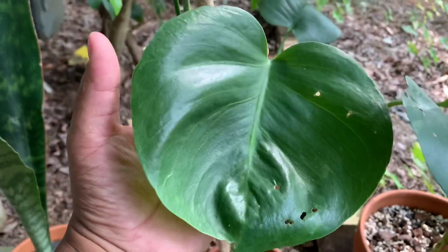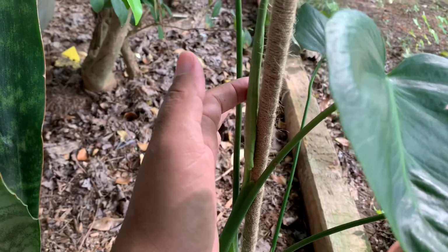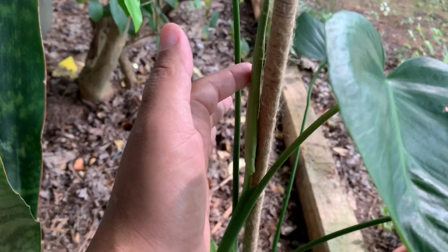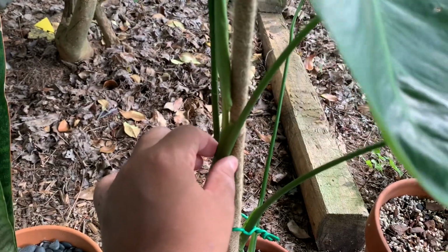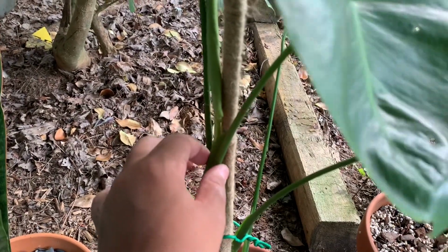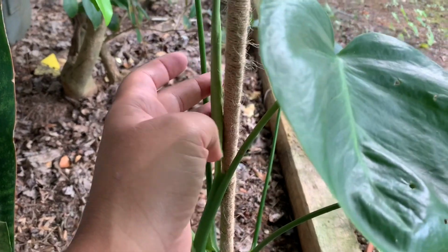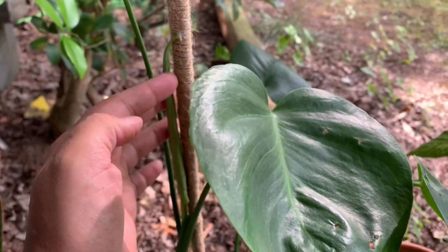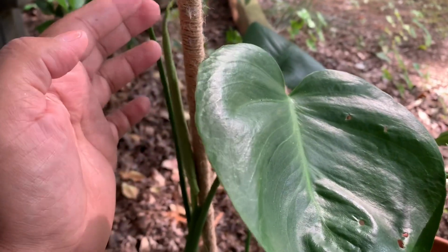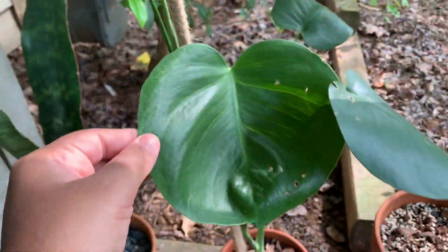So this is the newest leaf, and now it's putting out this leaf here, which already looks so big. And the stem, or the petiole, is a lot thicker than what it was before. So that was pretty interesting to watch, just this plant acclimate and adjust and fix itself. So hopefully it won't happen again. But yeah, so that's just so funny.